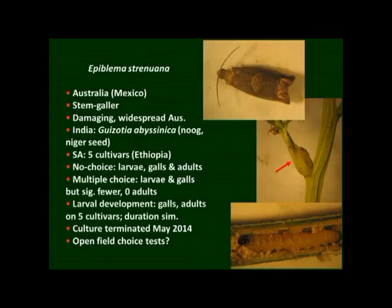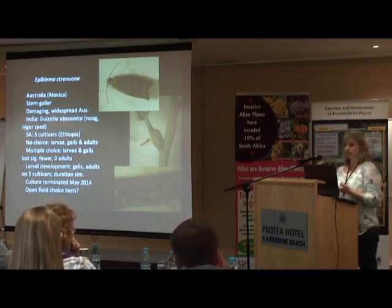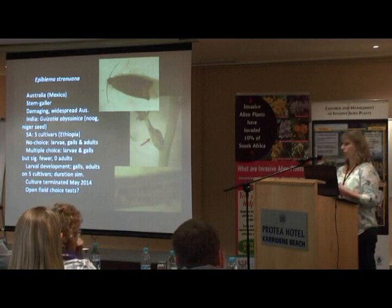Well, we're going to try, because it's such a damaging agent, we feel that it's important to make sure that these host range issues are fully evaluated, and we may be considering open field choice tests in Australia with Guizotia to try and further tease out these results and see if under a natural situation these kind of laboratory results would play out in the field.